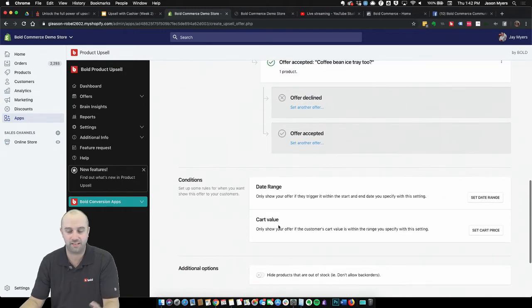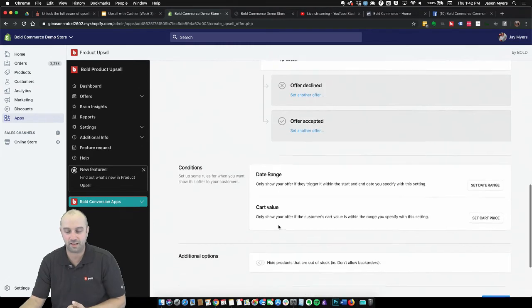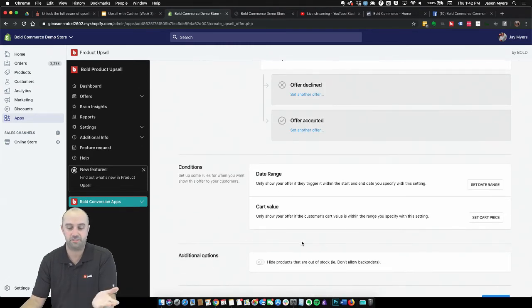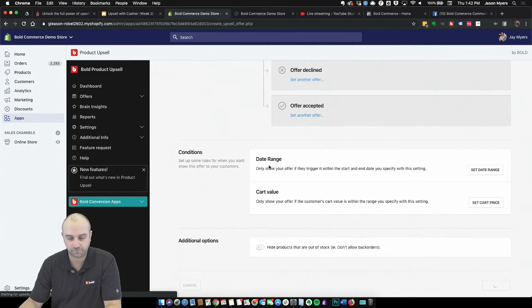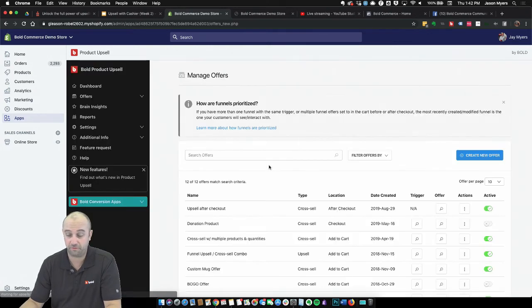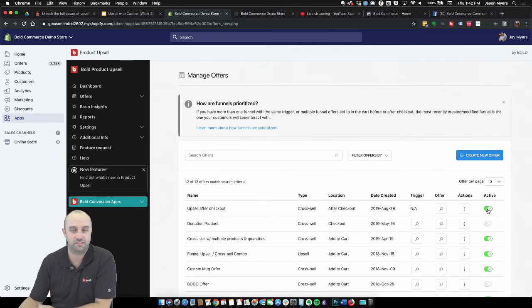So I won't bother setting up the last one because I think you probably get the idea. You can set it if they accept it, if they decline. And I'm not going to put a date range. I'm not going to worry about a cart value. Let's go ahead and save this and flip it live. Okay, so it's automatically live right now because it didn't have a start date on it.